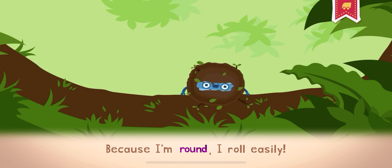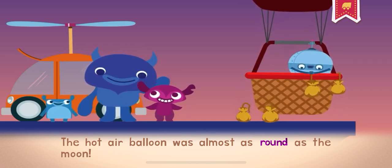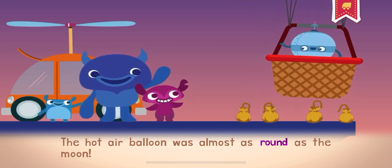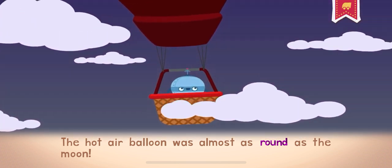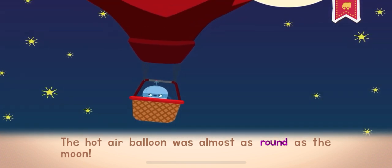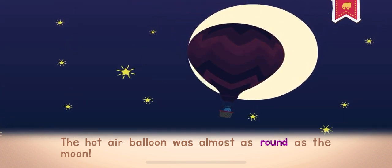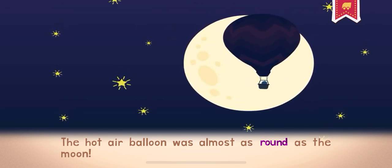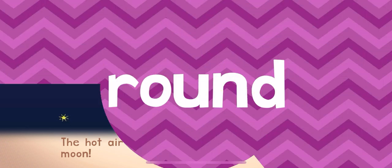Because I'm round, I roll easily. Oof! Round. The hot air balloon was almost as round as the moon. Round. Round and round and round we go. Where it stops, nobody knows.